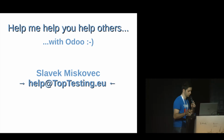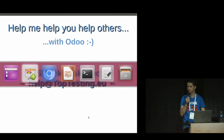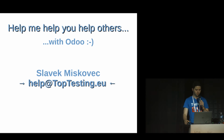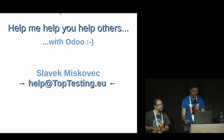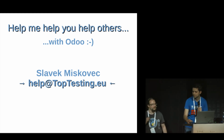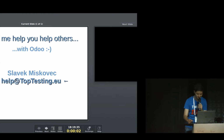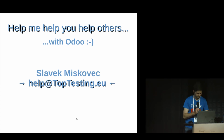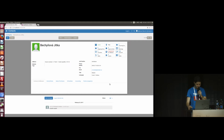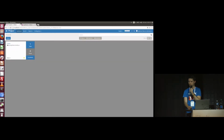I will show you what it can look like. It's a great tool because you can have various applications. You can use only those that you know. And it can be useful for you because you can keep your contacts, you can organize events like a PyCon, you can have your projects or whatever.